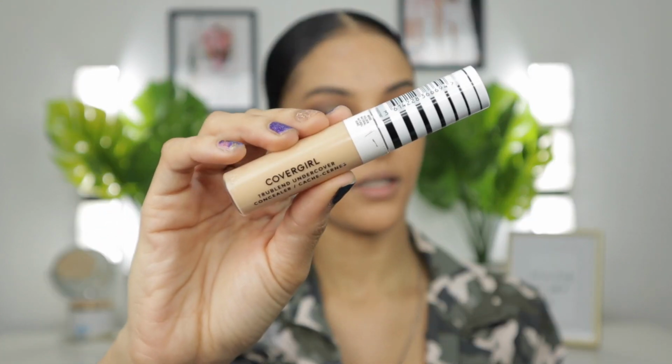This one I feel like everybody and their mother has talked about. This is the CoverGirl True Blend Undercover Concealer. I picked this one up in the shade Golden Natural. Again, not swatching it or anything, just kind of looking at it. I wanted to go for more of a brightening concealer, but I'm not sure how bright this is really going to be.